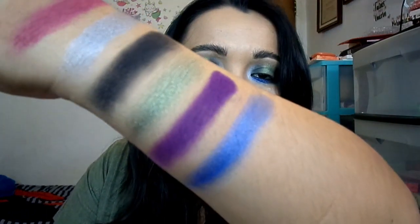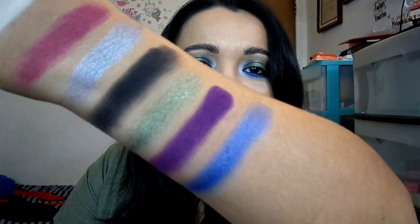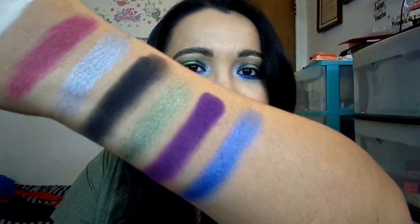This is B Please right here. This is a very vibrant blue shimmer. Very buttery, soft. Look at that. That's just a swatch. Look how intense that is and in your face. Do you imagine that just on your entire lid? Like, with some black in the corner right here. Oh.